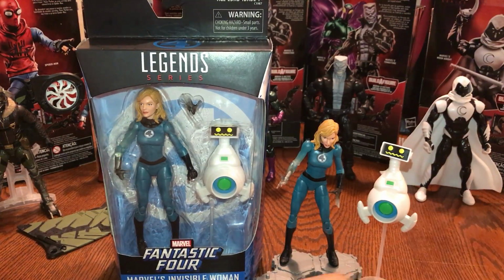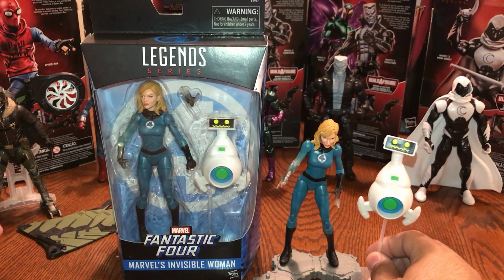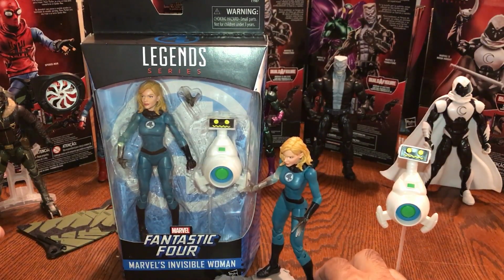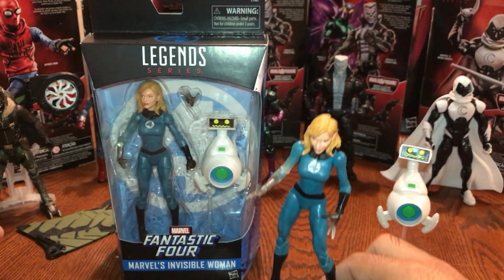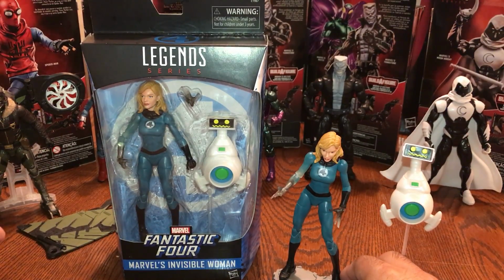Sue Storm, Invisible Woman, Fantastic Four, Marvel Legends, Walgreens exclusive. Go check out your Walgreens, find the figure. I highly recommend it. It is an absolutely awesome figure. For those that do dynamic poses and the such, I'm sure you'll have all kinds of fun with it. In my display case, she's basically standing there. But again, very pleased with the figure. Go out and find it.